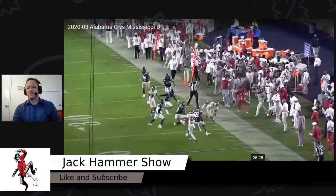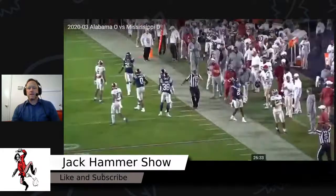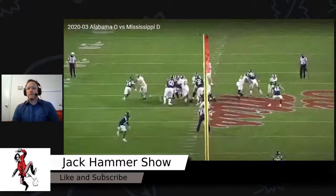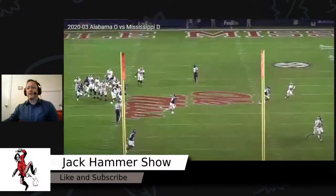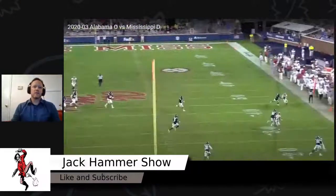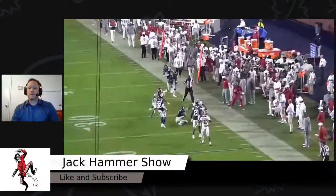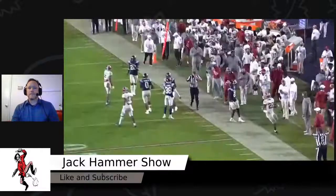So it's really easy to say that Mac Jones is a product of YAC and talent around him. But when you put the ball in the right spot, that's what allows that talent to shine too. Really good ball placement there.